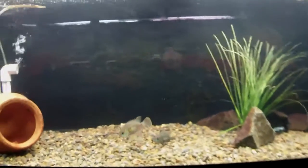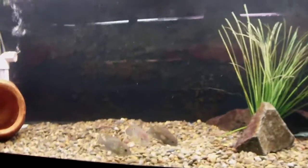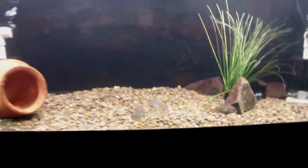Now, in this tank here, I've decided on my quartet of Green Terrors, and I'm going to sit back and zoom in here. Hold on.